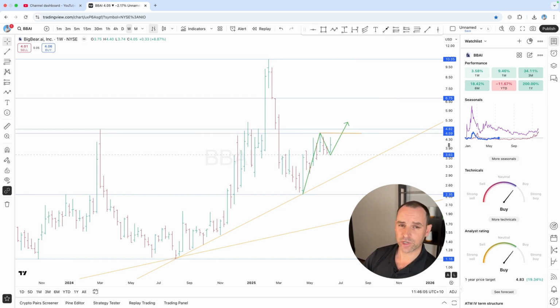So therefore, an entry for Big Bear on confirmation using Dow theory would be at 460, and you can see I've marked that with this orange line. So if price can trade above this level in the next few weeks, you could take an entry on Big Bear for a trade. And if you did enter there, what sort of upside is there available for Big Bear over the short to medium term?